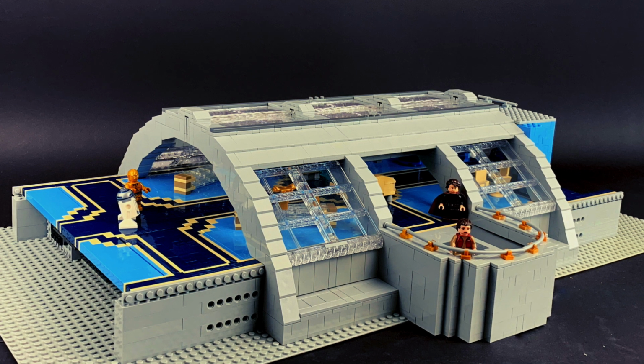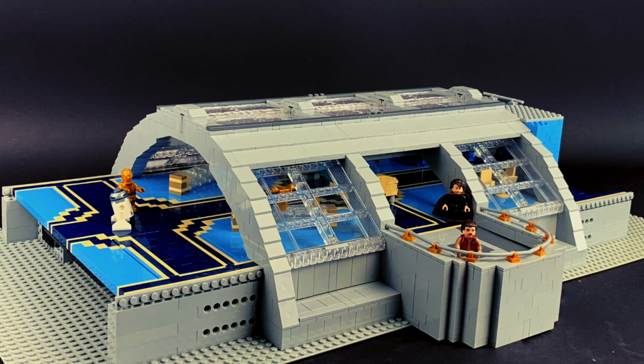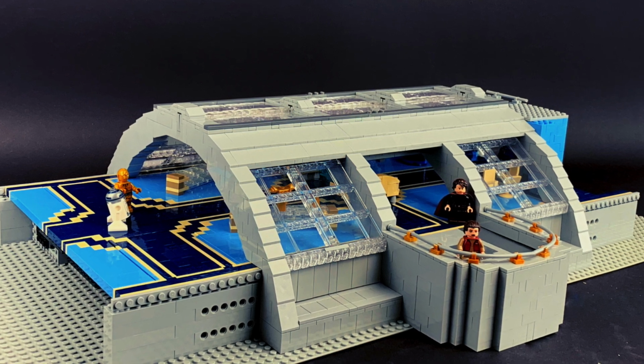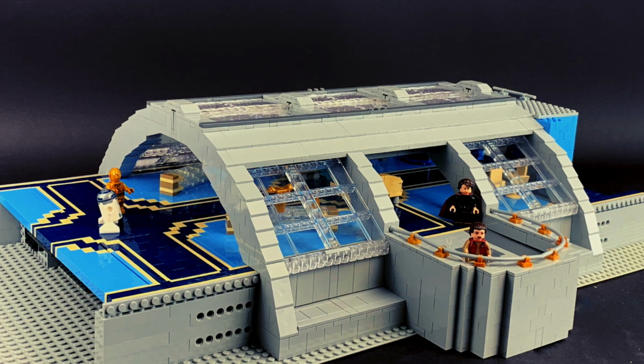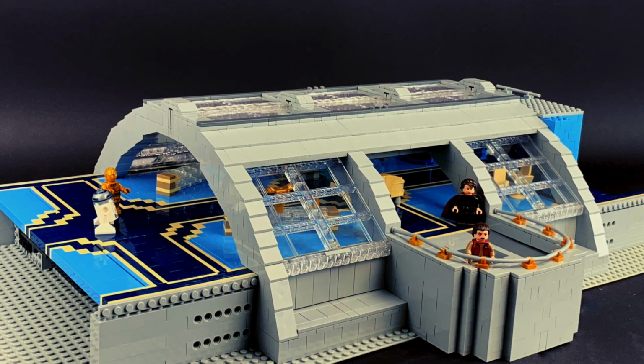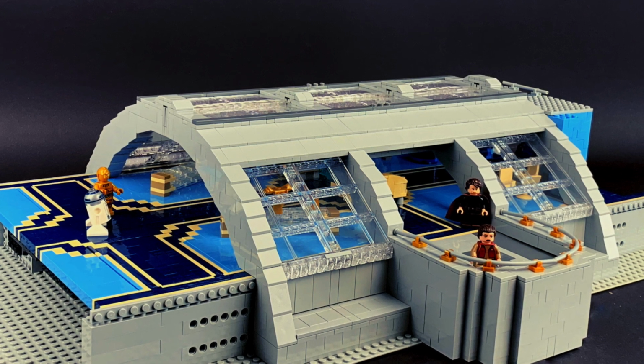Welcome to the second part of the Coruscant MOC. Finally all my 7 parts deliveries have arrived. After almost 3 days of construction, I was able to complete this part of the project. The MOC currently has about 3,800 parts. No guarantee. And by the way, I'm happy with how it turned out.